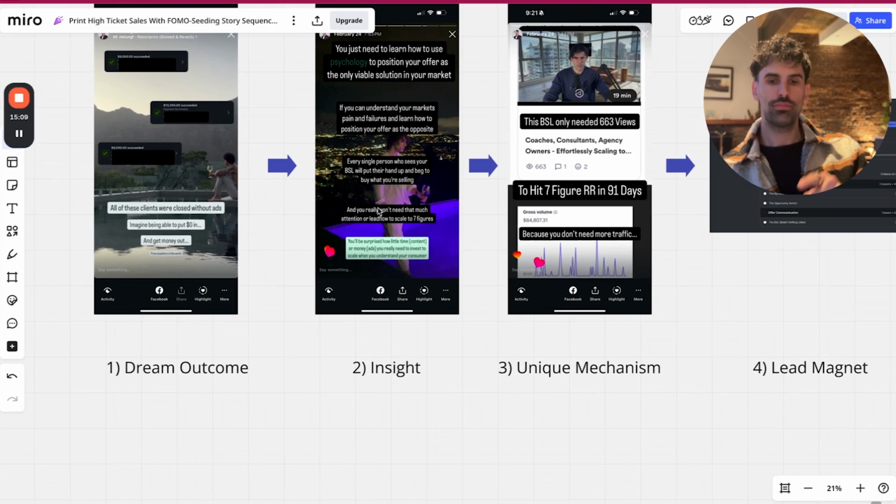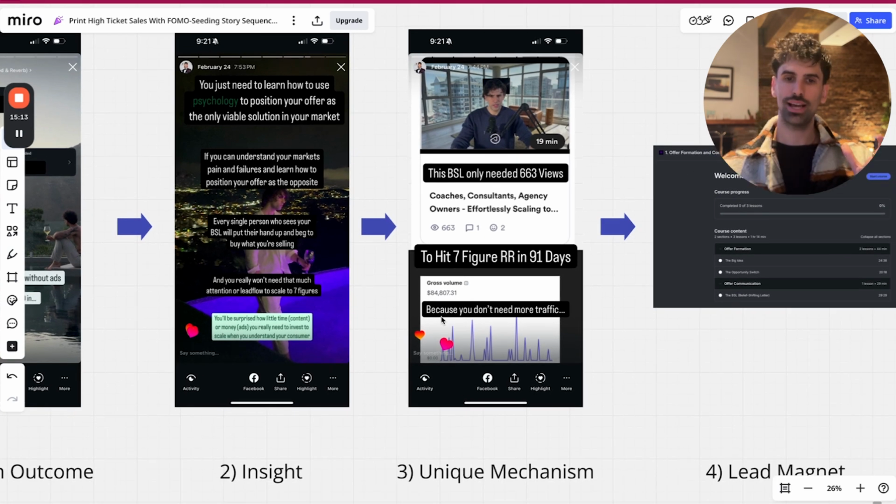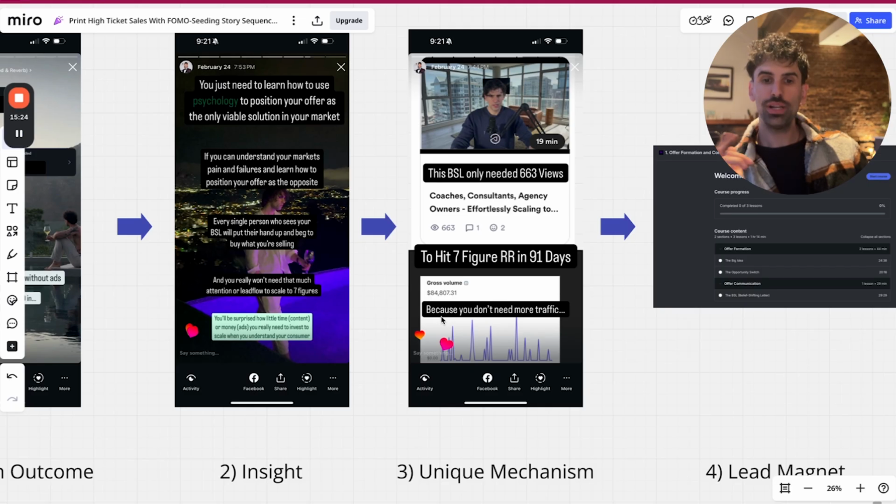Now I go on again. Unique mechanism. Rest of the order stays the same. Unique mechanism is what we call a BSL, a belief shifting letter. It's our specific way at personalbrands.io of creating VSLs that focus on belief shifting instead of selling, right? So I show now the unique mechanism.